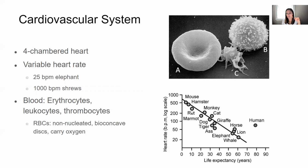This is interesting because it shows a relationship between the life expectancy and the heart rate. So in general, the higher the heart rate, the lower the life expectancy. The lower the heart rate, the longer the life expectancy. Humans, we kind of fooled the system a little bit because our heart rate is higher than some larger mammals, but our life expectancy on average is longer. But if you come over where we kind of should be on that graph and come down, it's like late 40s, which hundreds of years ago, that probably was the average life expectancy of a human.